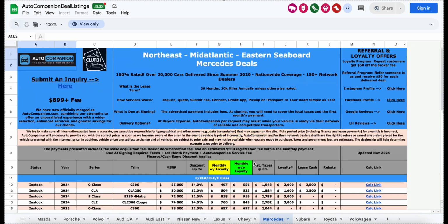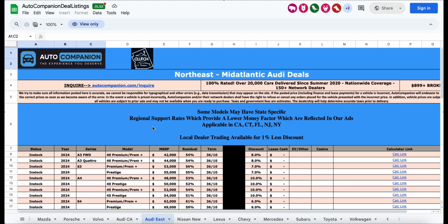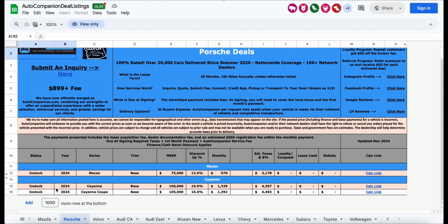So if you don't like the fact that BMW has no physical buttons and switches for the HVAC, then you can also look into the GLE Benz. That's something that he offers. He's got pretty big discounts on those. You can also look into like an Audi Q7 or something. There's pretty big discounts there, 13% off on the Q7s. Even on the regular Cayennes, he's got 10% off the MSRP. Granted, that's the 2024 model year, but I'm just saying.